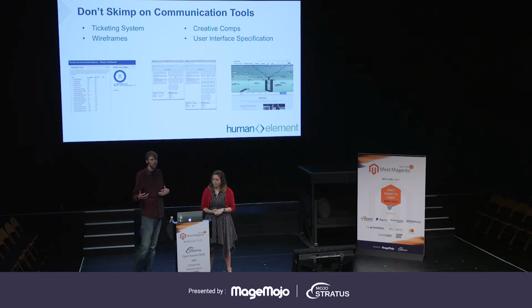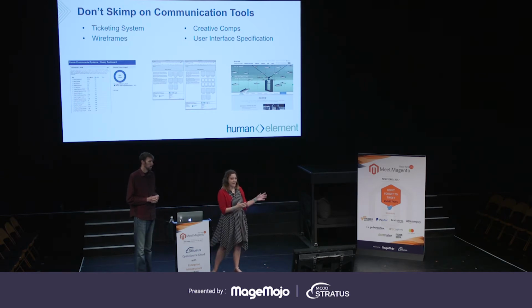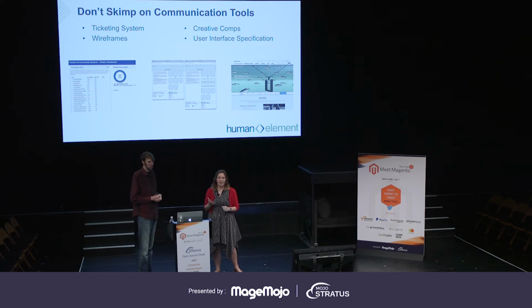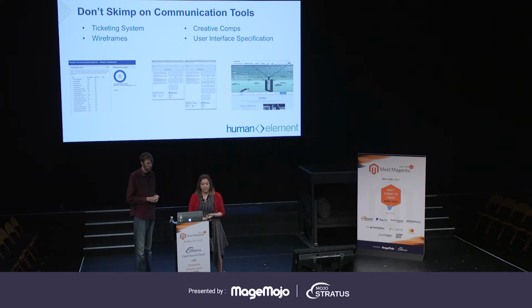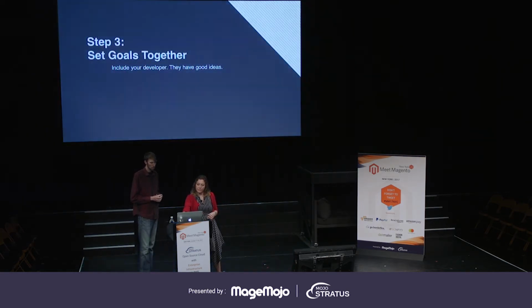But at least it starts the conversation, so I'm not asking them to take what I'm trying to tell them and put it on a piece of paper. We're not just second-guessing what everyone wants. It's also much easier to make changes on paper, on a wireframe, or in a Creative Comp than once you're down the line and you've developed something and they say, that's not quite what we were hoping to do. So using wireframes, Creative Comps and user interface specification docs really allows customers to visualize what you're trying to do, and everybody's on the same page.